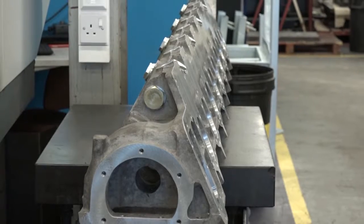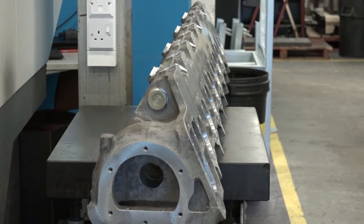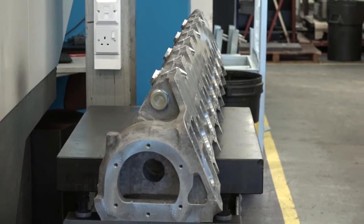Okay, so a really tricky component, but the boring as well is absolutely really impressive. It is. It's a difficult component to produce, but we've done it on numerous occasions, and we've cracked it as far as the line boring.